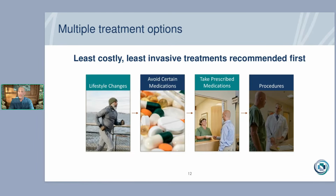So we have multiple treatment options that can be done for the prostate. The least costly and least invasive treatment options are recommended first. And so what least invasive things can we do? Just general lifestyle changes can be done to help minimize symptoms. We can avoid certain medications that can exacerbate or worsen the symptoms of an enlarged prostate. We can then prescribe various medications to help control and mitigate the symptoms. And then from there, move on to procedures.